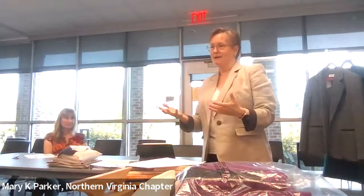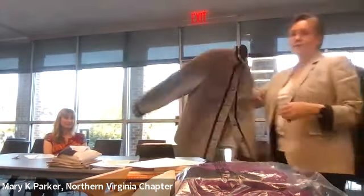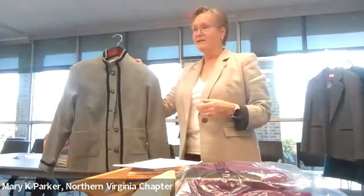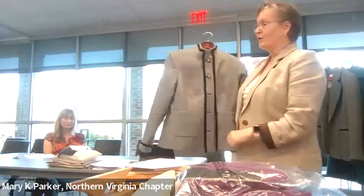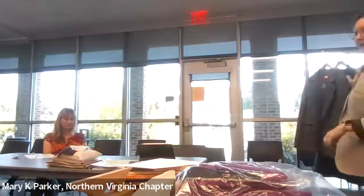Then I throw it in the dryer and see how it comes out. In general, this has worked really well for me. I've done that with most everything. This is a wool I just picked up at Fabric Place Basement and made this jacket, and I did that exact thing. So it really does work.